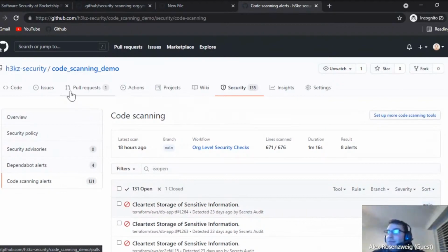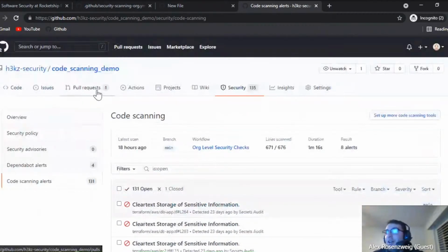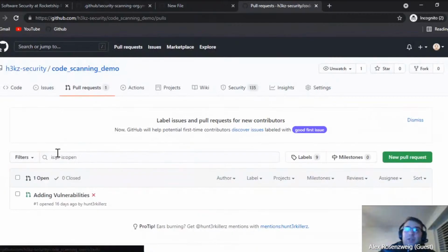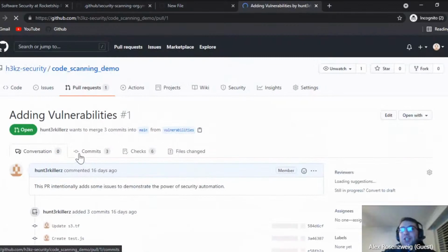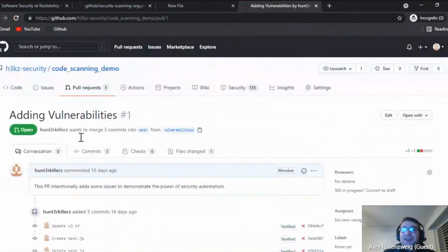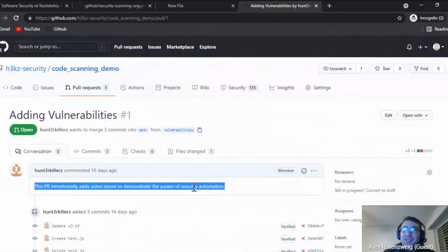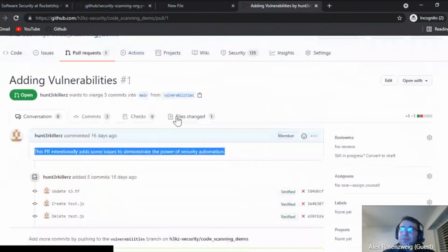Because I'm not going to be able to fix these 113 issues before I get back to work. I'll need to work on that over time. But I don't want this 131 to become 231. And so I've got here an example of a fictitious pull request with some bad code changes. It's well documented. This PR adds some issues to demonstrate the power of security automation. So we're about to feel the power.